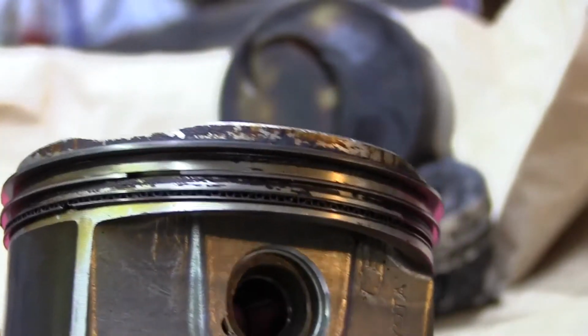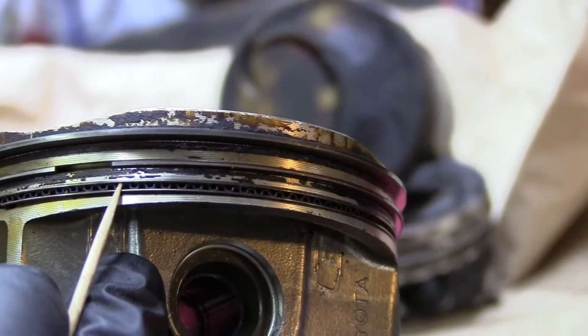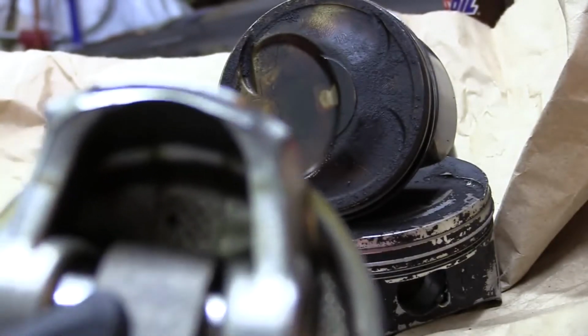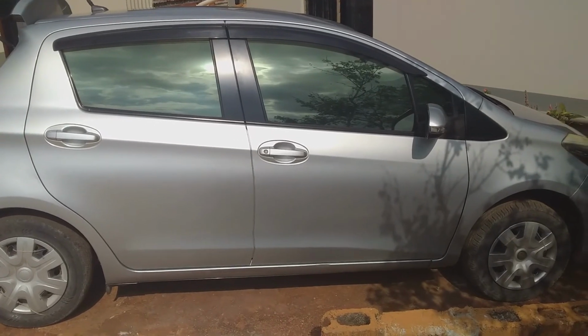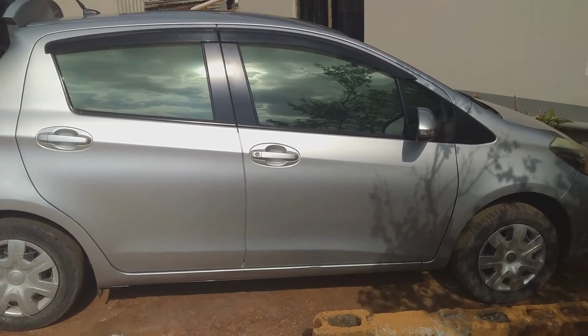So when the oil is being removed from the cylinder walls, it goes to those tiny holes, and through those tiny holes it ends up at the bottom of the piston. Alright, so you notice that these two issues are manufacturer design faults. So the question is, how do you go about correcting this problem?